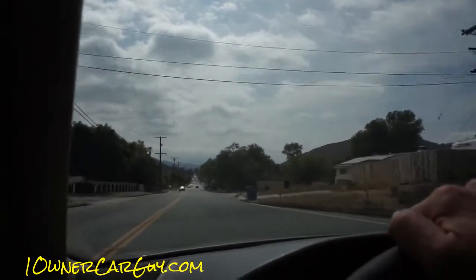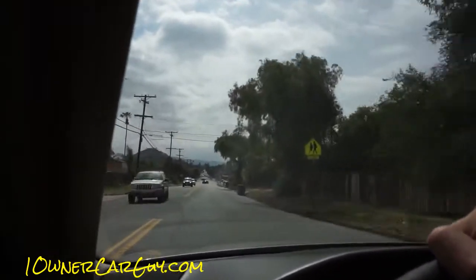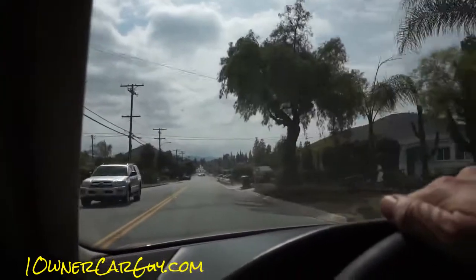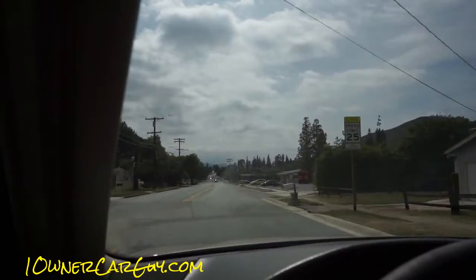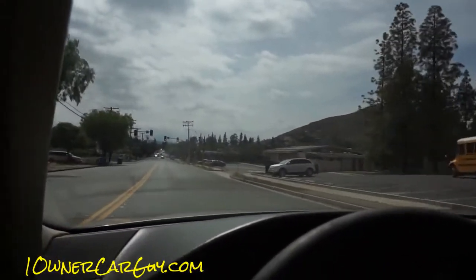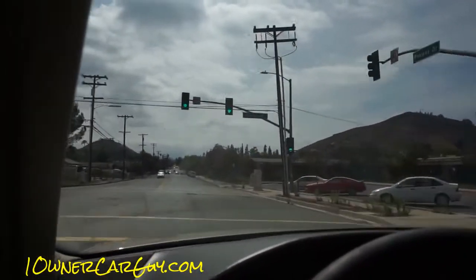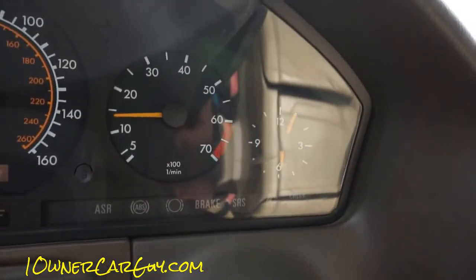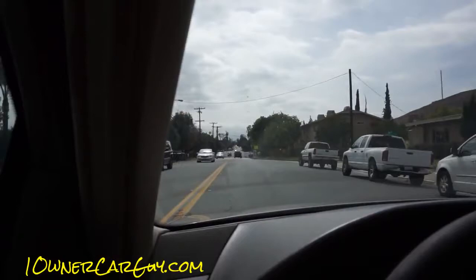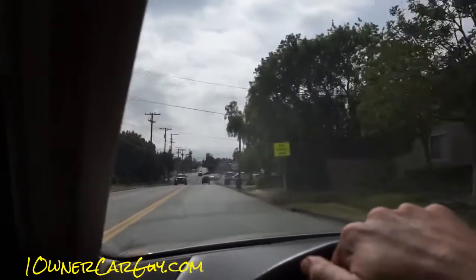Coming up on this area here is a park and school. I do a lot of test drives down here, and it just runs nicely. At 40 miles an hour, the car just glides down the road. I seen that school bus and I almost jammed the brakes on. Not in my lane though, huh? So nice, smooth driver. SRS light is off and gone now. Maybe it had to do with when I put my seatbelt on. I don't know.